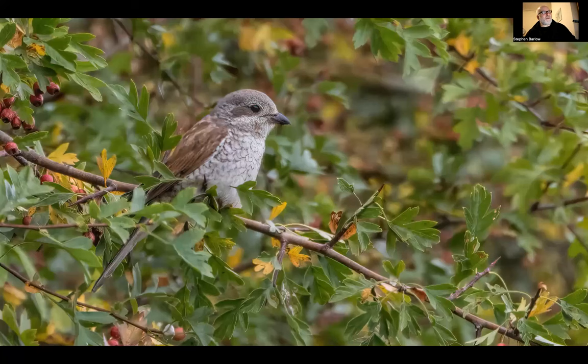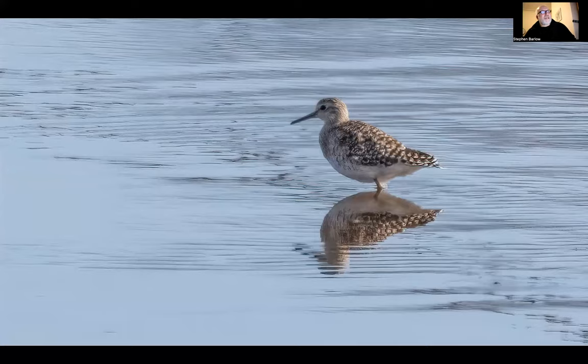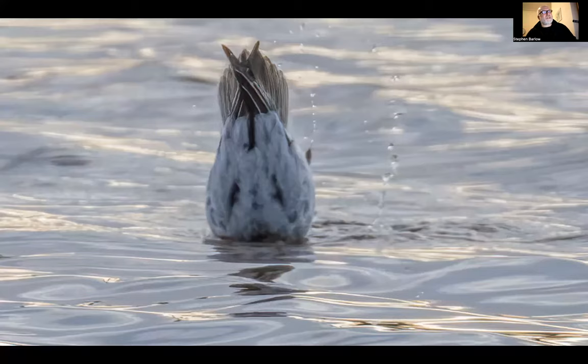We had a red-backed shrike. It was the first in Shropshire, I think, for 27 years or something, so that caused quite a lot of excitement. I think it was September. And then wood sandpipers. I heard one this year. I was taking some landscape photos and it suddenly flew in. They're only occasional, wood sandpipers.